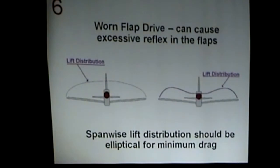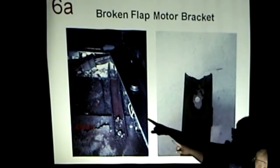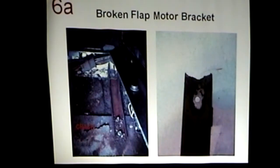Let's go on to the next one. And this is one of the main reasons that we find this, is the broken flap motor bracket. If you'll open up the hell hole and look at your flap motor, this is the seat rail right there, and the flap motor bracket is underneath it. Have somebody grab a hold of the flaps and lift up and push down on it. If you see the flap motor move, then your bracket is already broken. If you have not had yours replaced with the updated bracket, it probably is already cracked. It may not be broken all the way through.